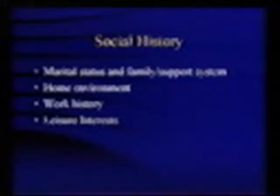Did they work prior to their onset of TM? Were they working full-time or part-time? Are they interested in returning to work or their previous job? And with school-age clients, I also like to know, have they returned to school? Are they being tutored at home or homeschooled? And how are they adjusting to these issues with school?